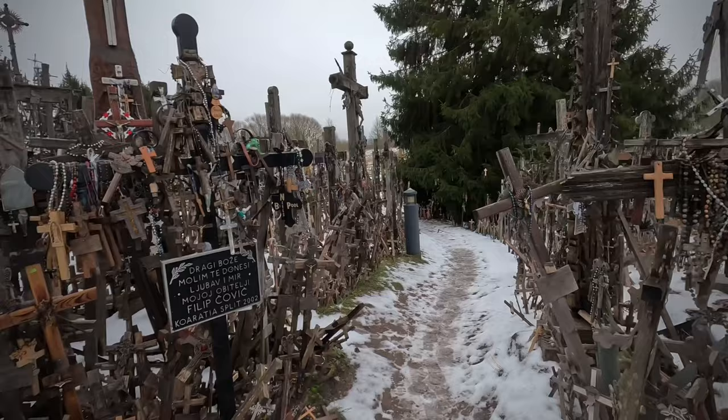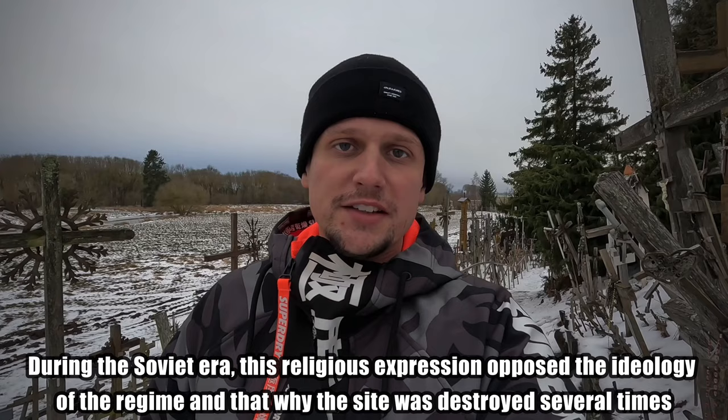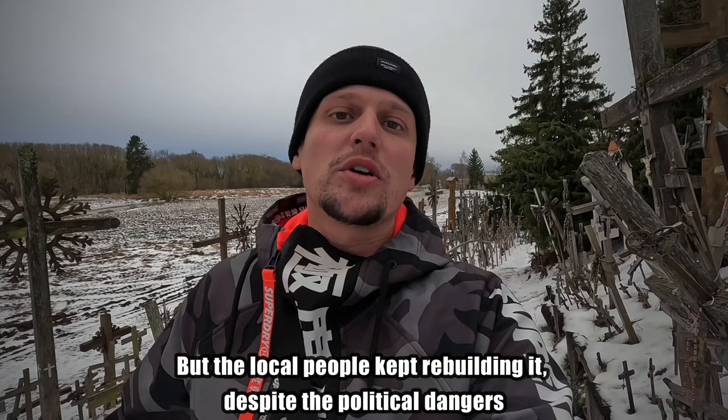This hill just outside the city of Šiauliai in northern Lithuania covers more than 100,000 crucifixes and other religious icons. The exact origins of this place remain a mystery, but many appeared at the end of the 19th century. During the Soviet era, this religious expression opposed the ideology of the regime, and that's why the site was destroyed several times. But the local people kept rebuilding it despite the political danger. That's why this place is a symbol of faith and hope to Lithuania.